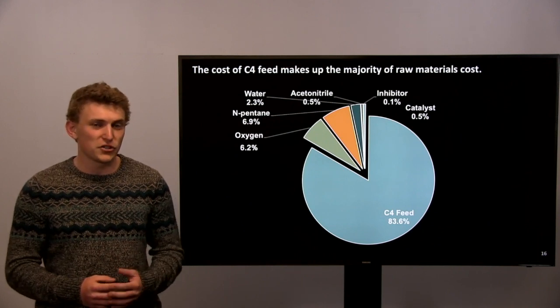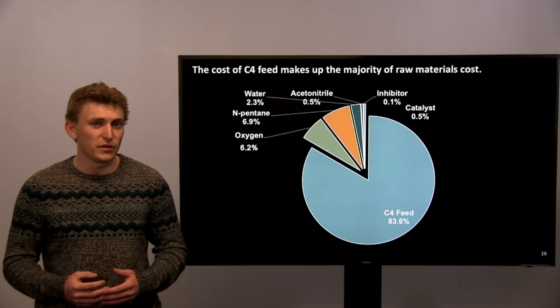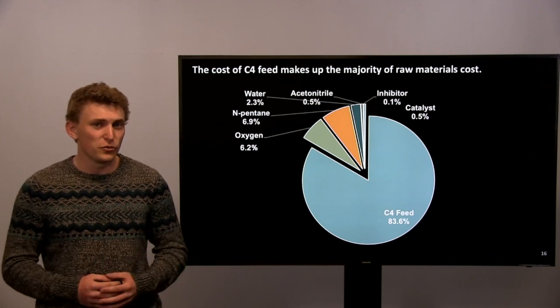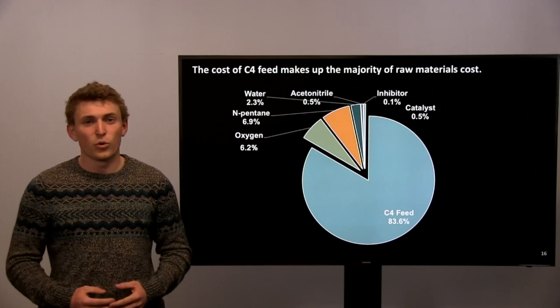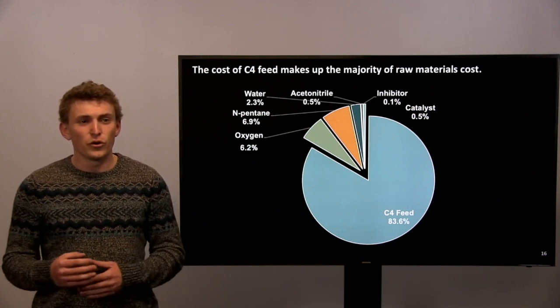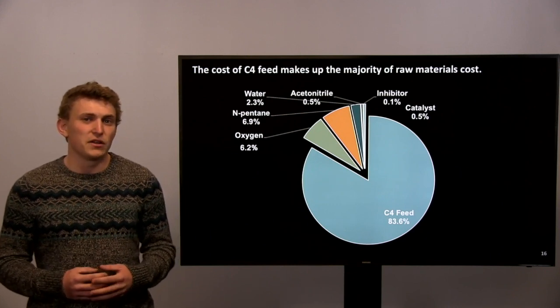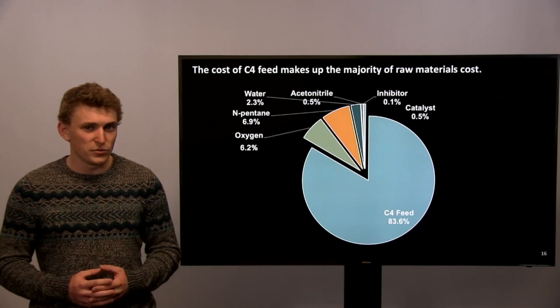Even a fractional reduction in cost will increase how much money we'll make by a significant amount because of the large volume we're buying. The next highest is our N-pentane, which is used for water treatment. This could be reduced by looking into more effective methods of water treatment than equilibrium liquid-liquid extraction. However, that's outside the scope of this project.